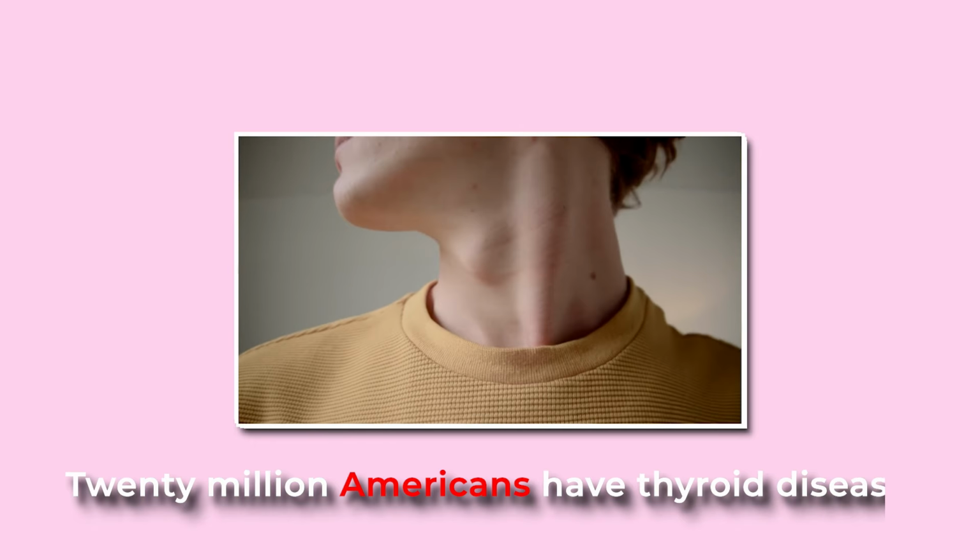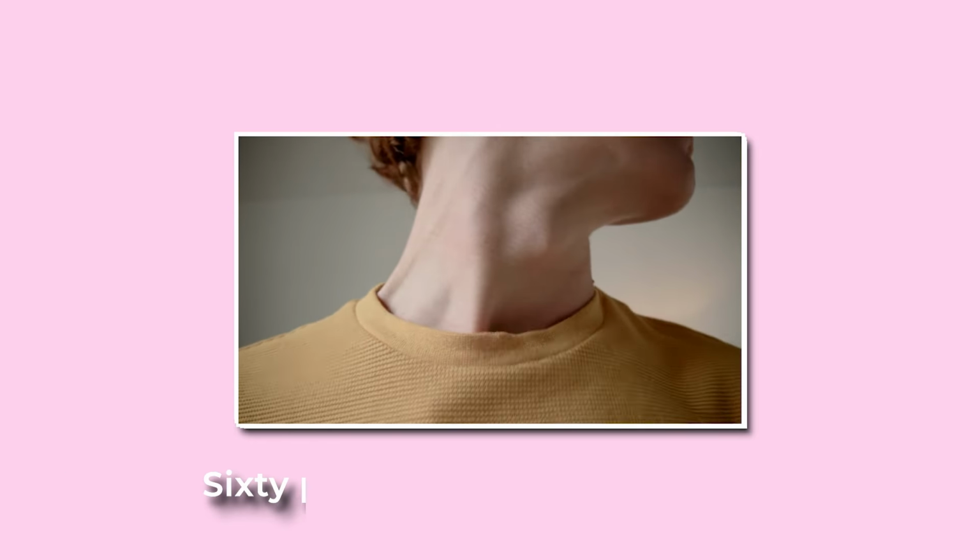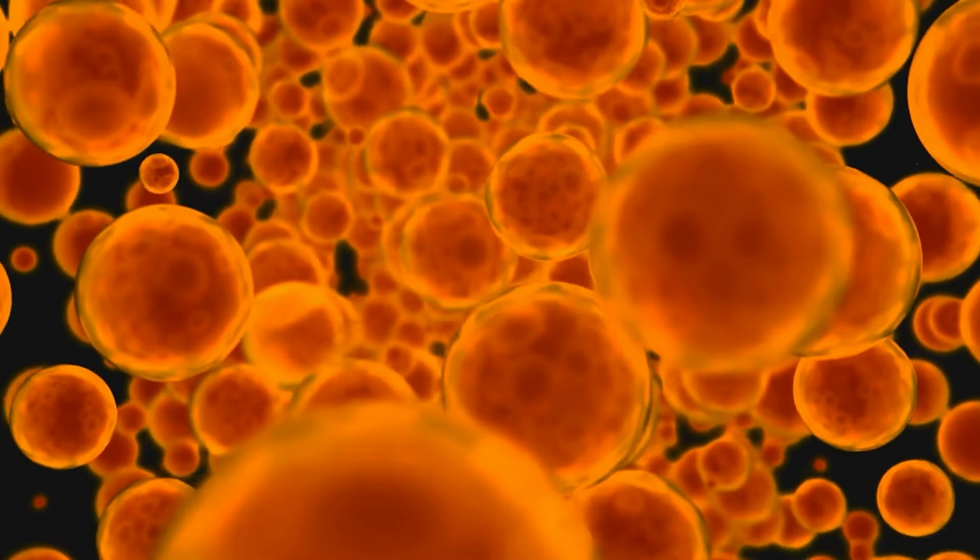20 million Americans have thyroid disease. 60% don't even know it. But here's what doctors aren't telling you. Your thyroid doesn't work in isolation.